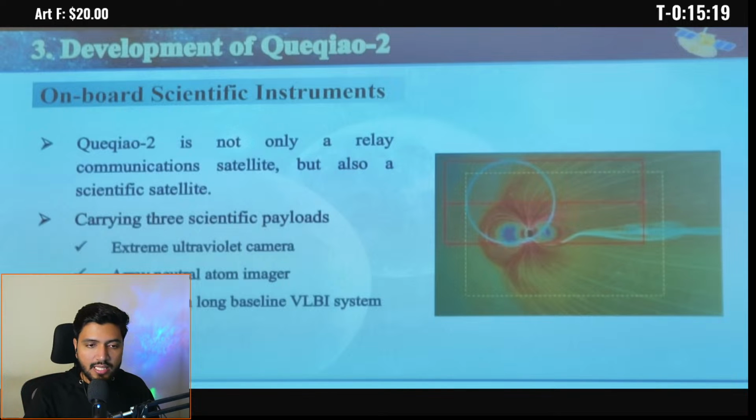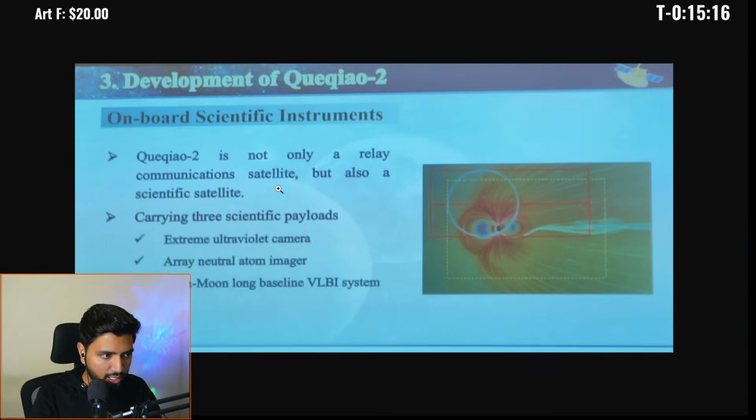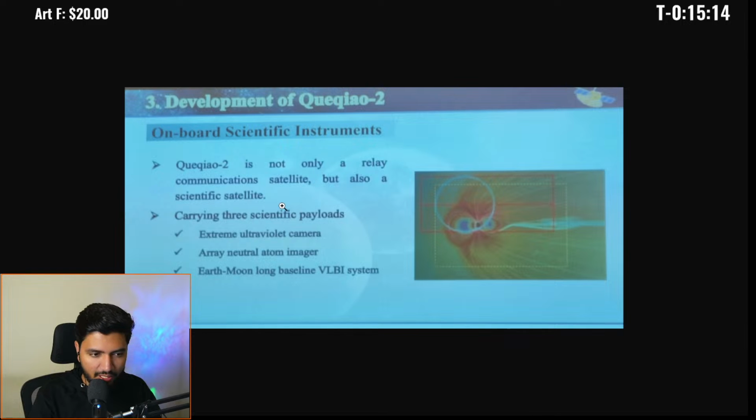And what it does is that okay, you are unable to see it, right? Yeah, I hope you are able to see it now.